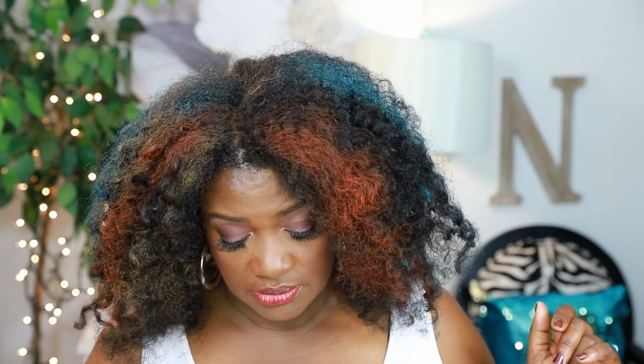Condition your hair too. You can deep condition it if you want to. You can do a protein treatment. That's a conditioner if you want to. Also, use a leave-in conditioner or a moisturizer after you condition your hair. So it doesn't have to be both. It can be either or you can use both. So you have to use a leave-in conditioner or a moisturizer.